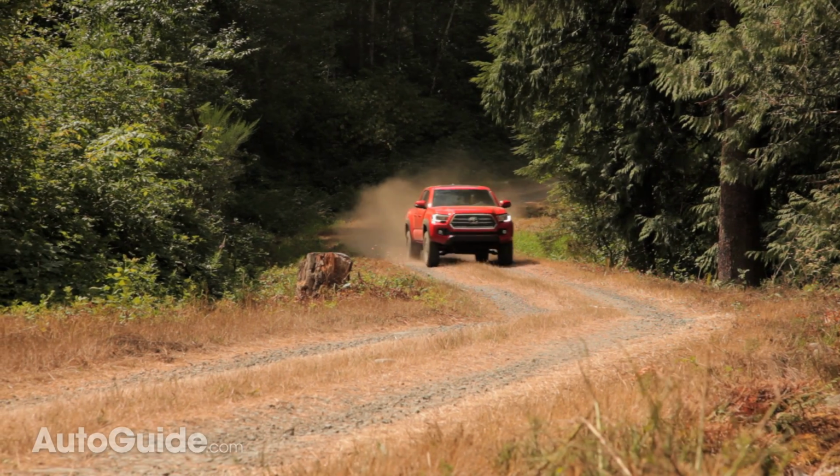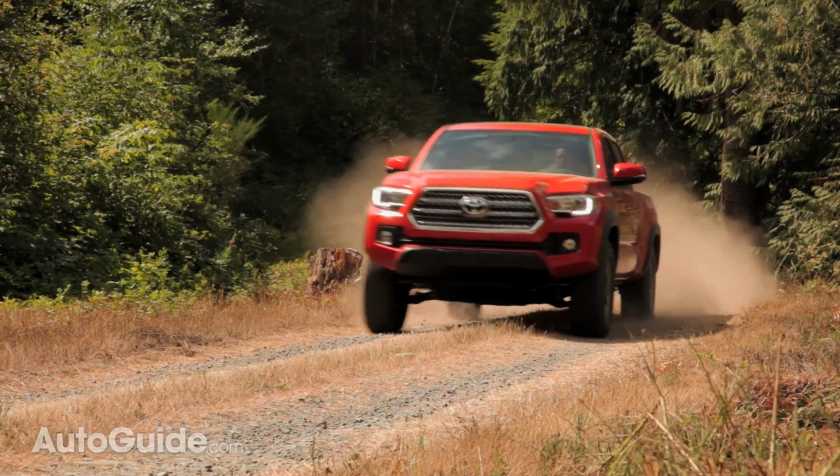And I would give this transmission the win because it just gives you more power. It loves to downshift. It loves to give you that torque.